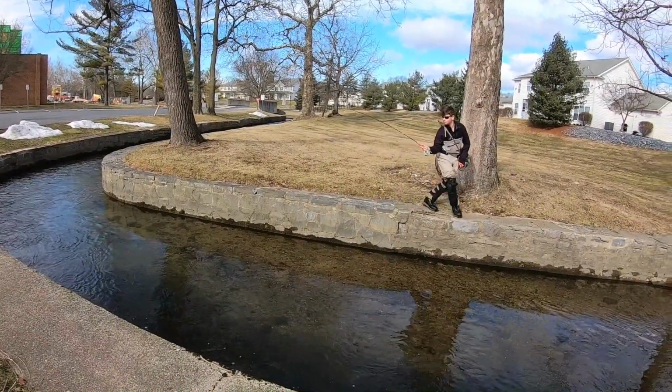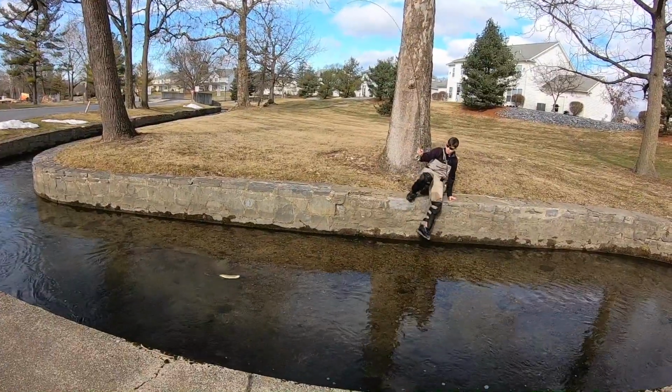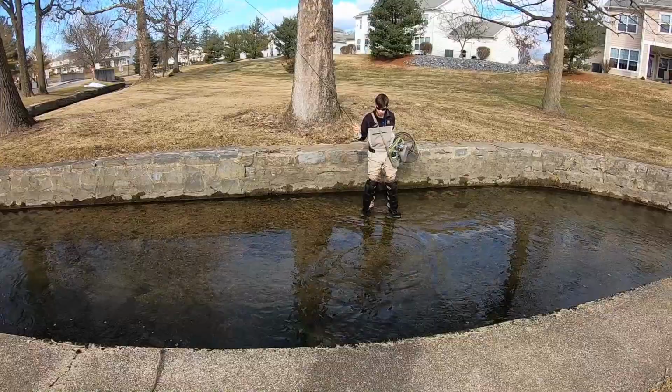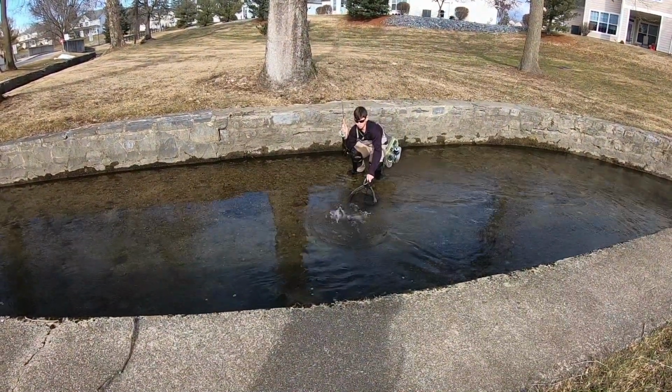And also in non-urban areas, a lot of times there'll be a grass edge or even like a rock edge, and those fish will tuck themselves up under undercuts as well. So try and fish the undercuts.